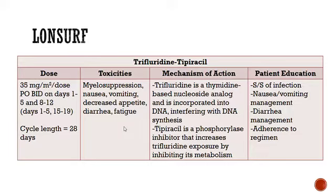Lonsurf, the latest in colorectal cancer, is actually in combination with bevacizumab, and bevacizumab is given every 2 weeks. So it usually lines up nicely for patients, in that they start Lonsurf on the day that they get bev, and that's every 2 weeks. You got how this drug works? I didn't even go through that.